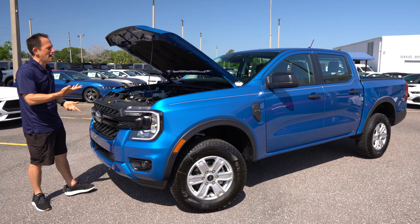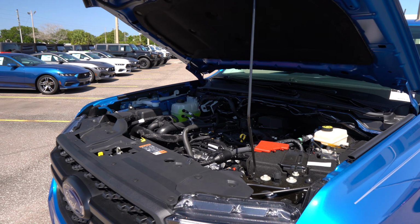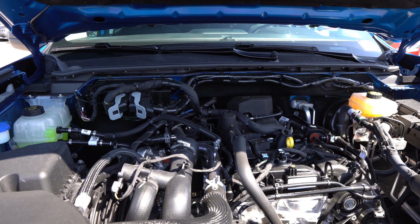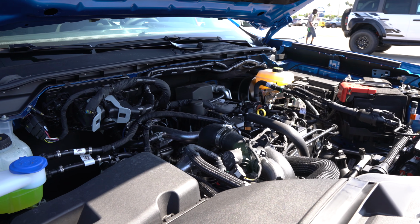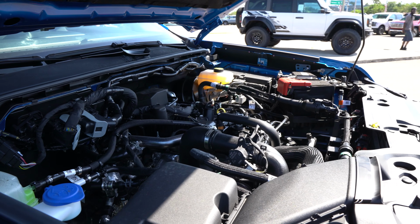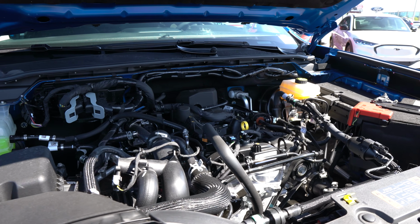All right, guys, we got the hood popped. You do have a prop rod. Underneath the hood is gonna be the standard engine. What is it? It's that familiar 2.3 liter EcoBoost engine. No engine cover, obviously cutting on costs, but that's what a modern engine looks like today. Obviously, that straightforward turbocharged engine, 270 horsepower, 310 pound-feet of torque. It's the same engine that you could get on a Lariat.